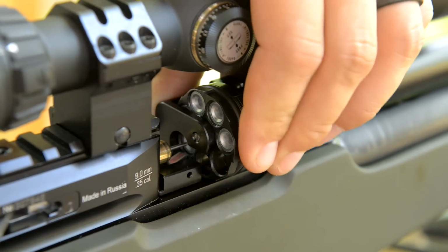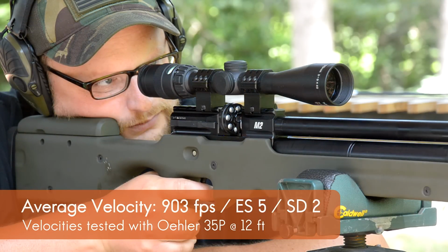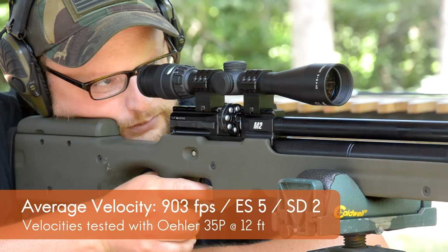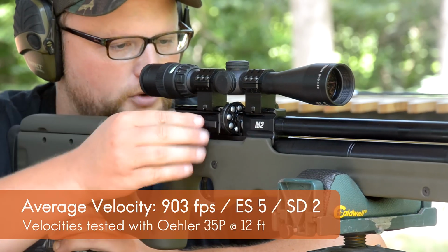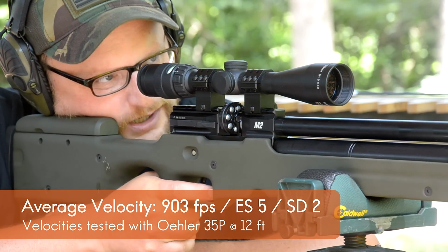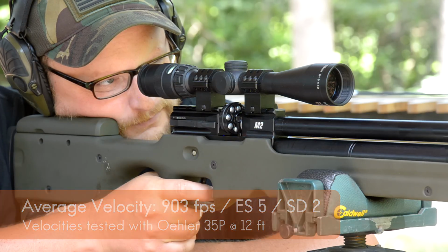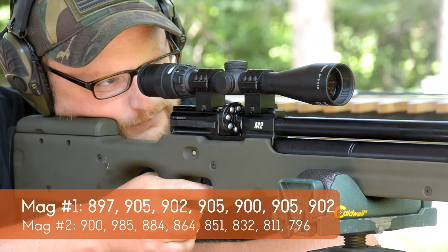So 7 shots in, let's see, your average velocity is 902 feet per second. That ended up being the average, with an extreme spread of 5, which is pretty dang good, and a standard deviation of only 2 feet per second. So very consistent velocities for the first 7 shots of the magazine.